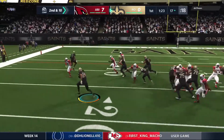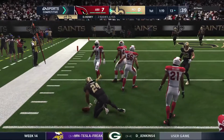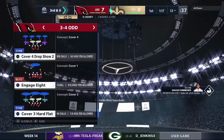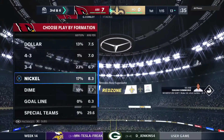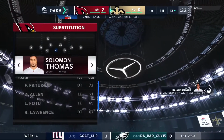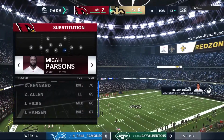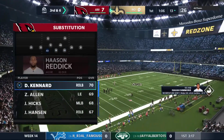Running from the gun with Henry. Able to fight for about 4 yards there to the 13. Henry, the ball carrier. That second down play call was not to pick up the first down. It was to accomplish what they did, to get them into a manageable third down, because they had an incompletion on first down, so they were behind the sticks, so to speak. They needed to make up some ground, and they did.